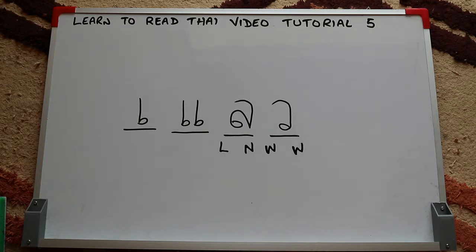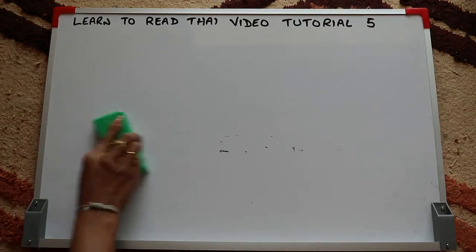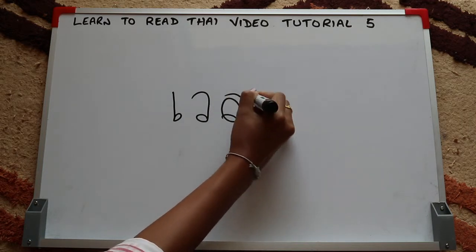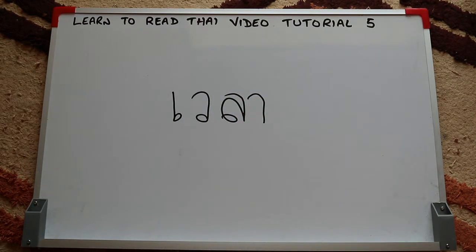With all the vowels we've done so far, they're used on their own, and they're also used in vowel combinations. So far, we've just done vowels on their own. Today, I'm going to introduce the first combination. It'd be a lot easier to take some sample words and give you some real examples. Here is the first word. Okay, so we've got the sara a and the sara e vowels, which are written before the consonants.